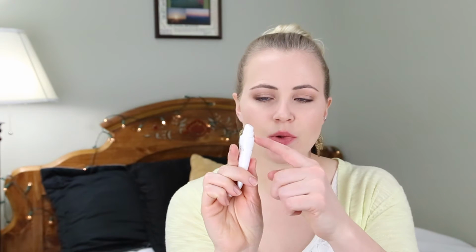Just this convenient squeeze tube with just the angle cut off the top, and it is definitely more ointment based, but a really smooth one. It's not sticky at all on the back of my hand, and it has kind of like an orange scent to it, which is interesting. But it doesn't seem sticky. It seems really slick and smooth, which is nice.